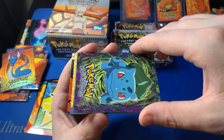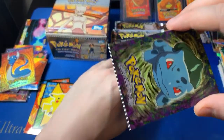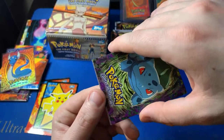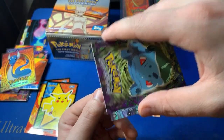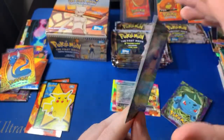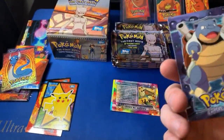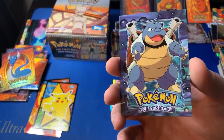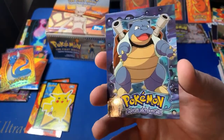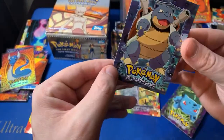And our holo should be, or maybe it's this card stuck to this card. Hold on, let's see what we got here. Nice. Our first Blastoise. That's not our holo, although I thought it should be. That's a chunky Blastoise too. Look at the thighs on that boy. Nick Biddle stopping by just to flex.